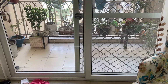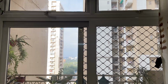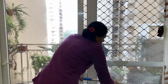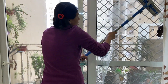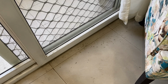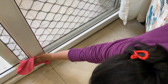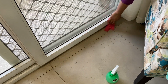Now is the time that we should nicely clean all the doors and windows. For this, I just simply spray the glass cleaners, or you can also use an all-purpose cleaner. Spray it and wait for few seconds and start scrubbing it all over. I use this brush which has a wiper and the scrubbing pad to clean the glass doors and windows. You can also use newspapers to clean glass doors from in and out. And don't forget to clean the aluminium frame of the glass doors and windows.